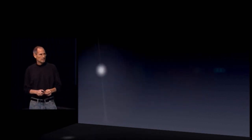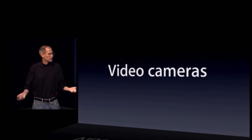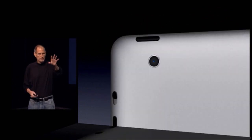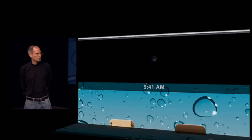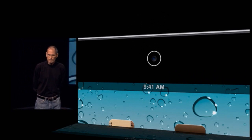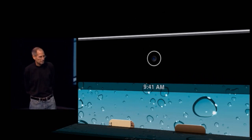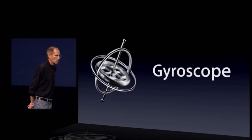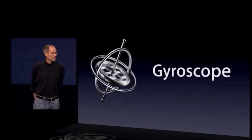Second, we've built in some cameras for video. We've got a rear camera out the back, and we've got a front-facing camera out the front. We'll talk more about that in a few minutes. We've also built in the gyroscope that we have in the iPhone and the iPod Touch.